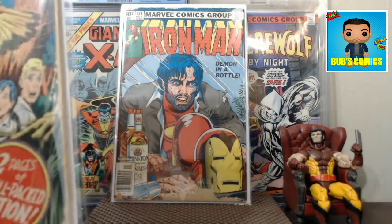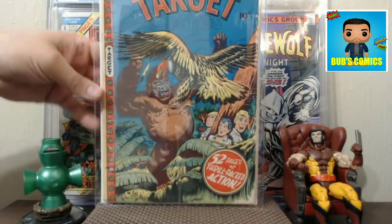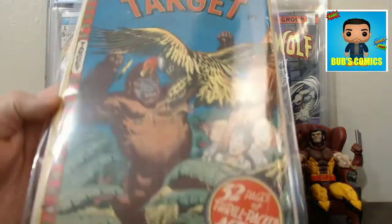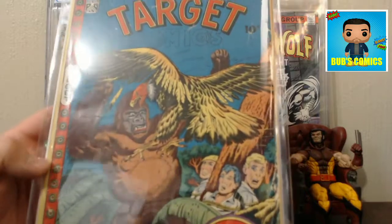Next, we're almost to the Grail here. Next, we have Target Comics, Volume 9, number 4. Nice L.B. Cole cover here. You know, gorilla on the cover. Can't beat that.